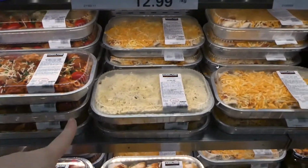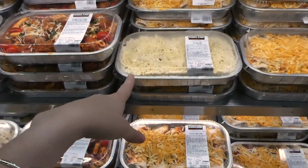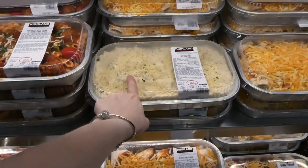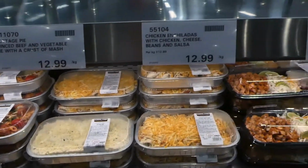And then they've got cottage pie with, it says, minced beef and vegetables with a mashed potato, and they've got cheese on top, looks like Parmesan, and that's $12.99 or $13 a kilo.